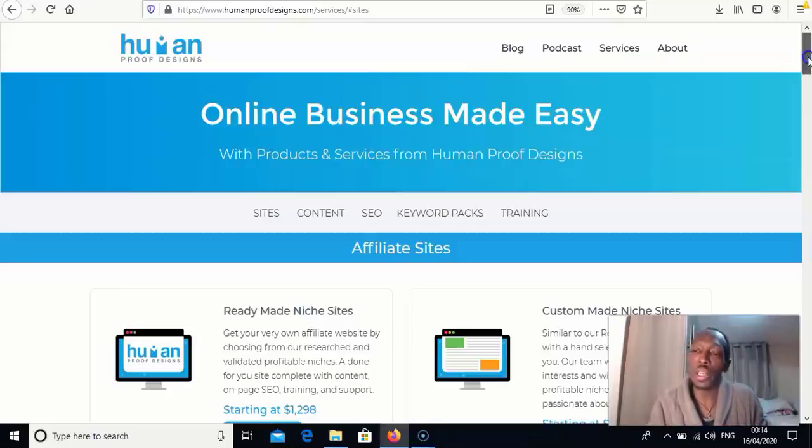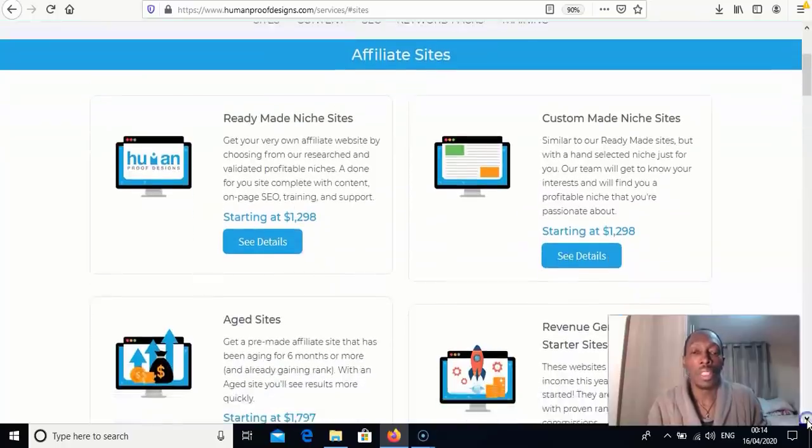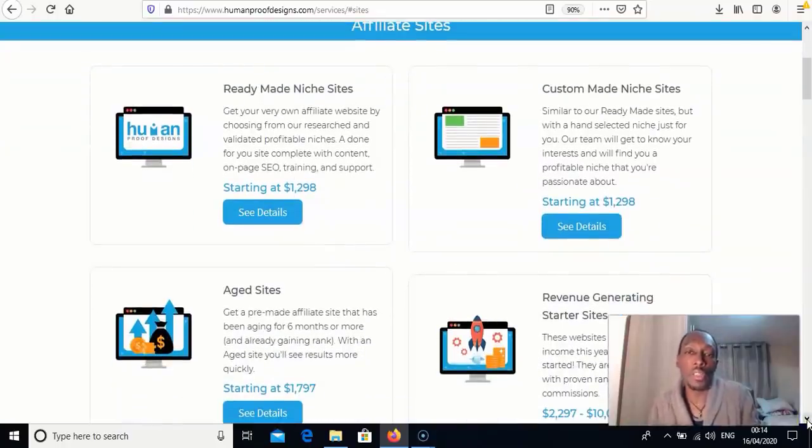So here it is, ready-made niche sites. Let me scroll down a little bit. Ready-made niche sites or custom-made niche sites. So it's a site in whatever niche. They would help you to pick a niche, they would help you put articles on that site, and they'll do what they call on-page SEO and off-page SEO. We'll go into that a little more in a minute.